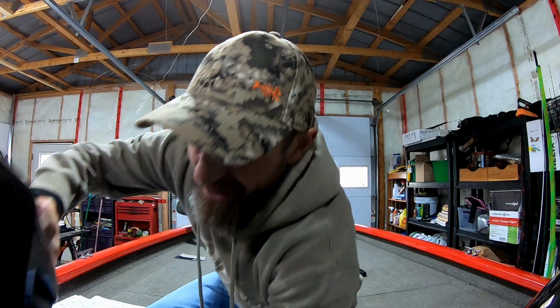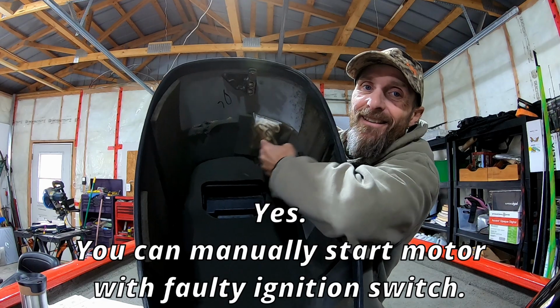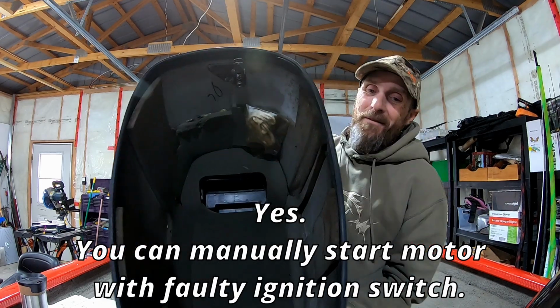So a friend of mine says to me, well, why didn't you just take the cord out from under the hood of the motor and just manually start it? And I was like, totally feeling like an ass here. Let me show you in case somebody doesn't know that. It's right there. See that? I could have manually started this thing.